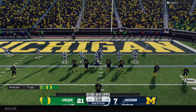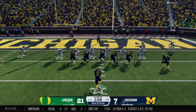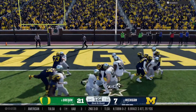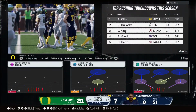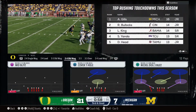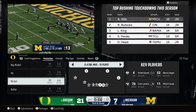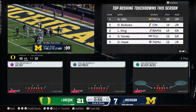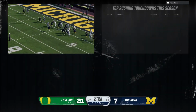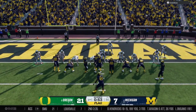So just 1 for 3 on red zone trips so far. They come up on 2nd and goal. And the quarterback tucks it and takes off as a design run. Couldn't quite get there. Brought down at the 2. Good job by the offensive line to get some positive yards, but not quite into the end zone. Now we're going to have a 3rd and goal. Set up now at the 2-yard line. Can they score here on a 3rd down play?